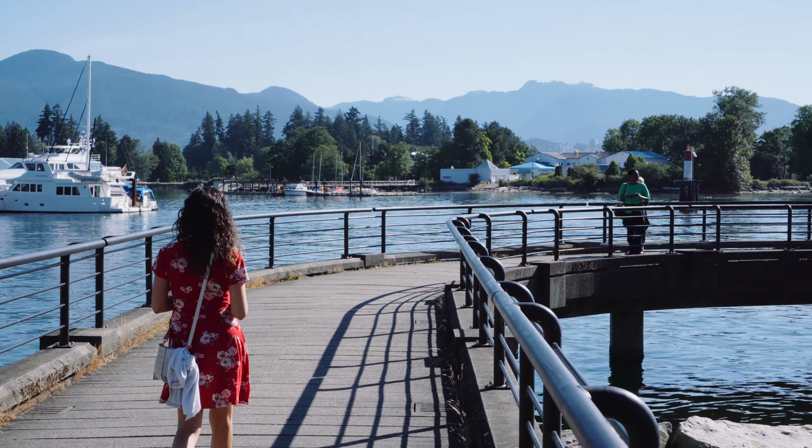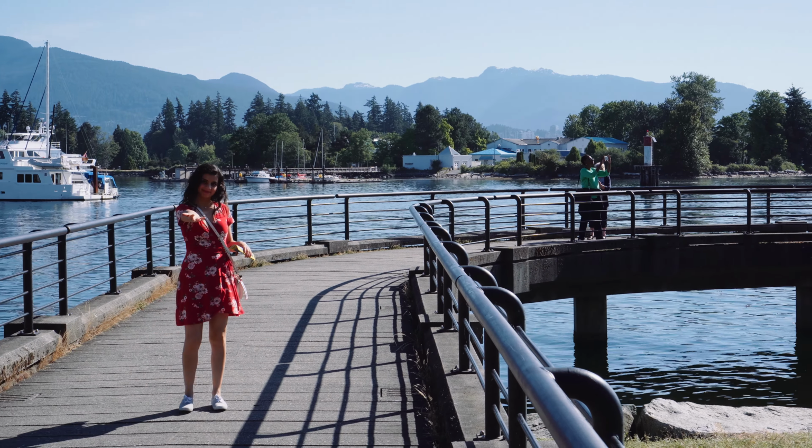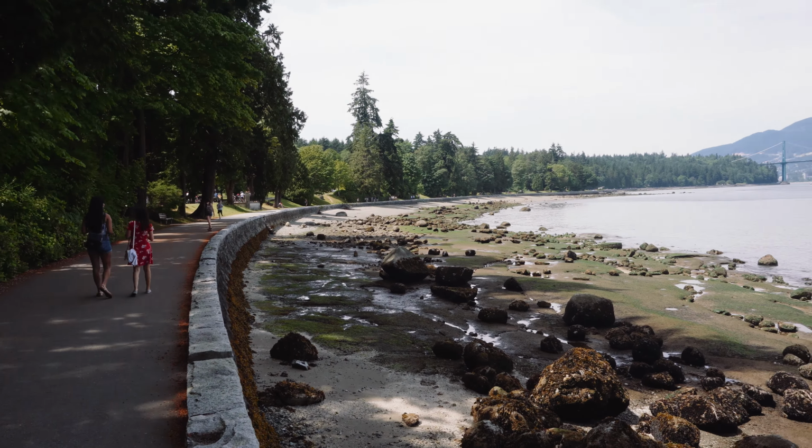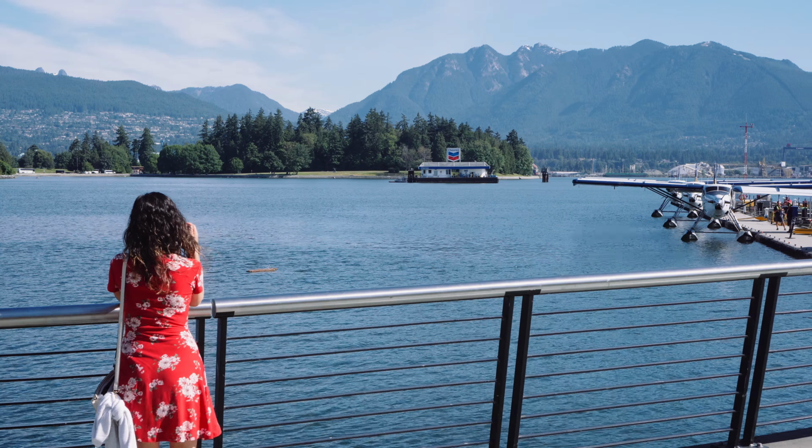Stanley Park is one of the biggest attractions in Vancouver. It just borders the west end of the city, and there's so much to do in this park. Between the historical monuments, the Vancouver Museum, the beaches, the hiking, the golfing, they have everything in this park.